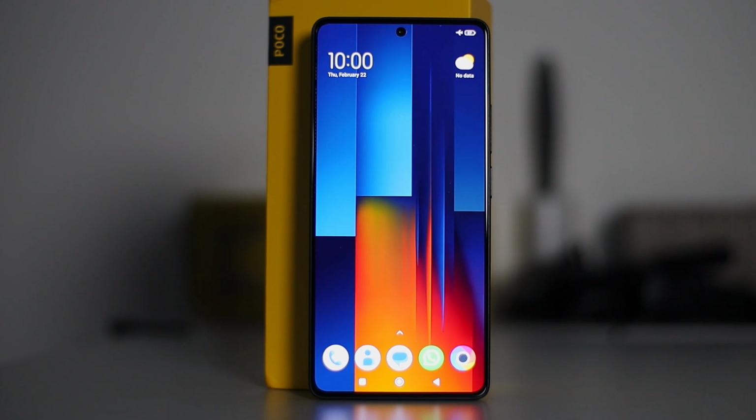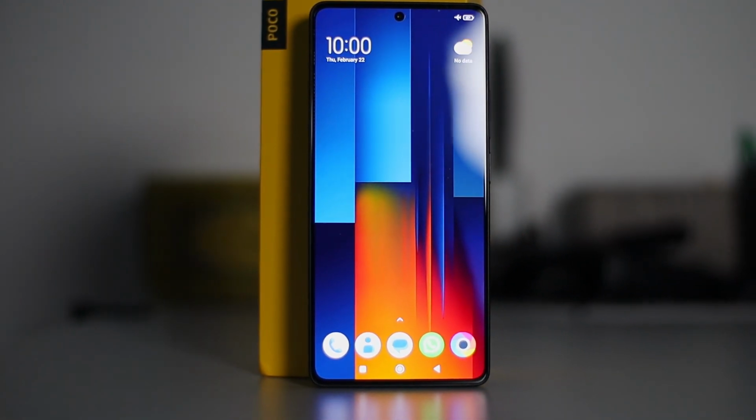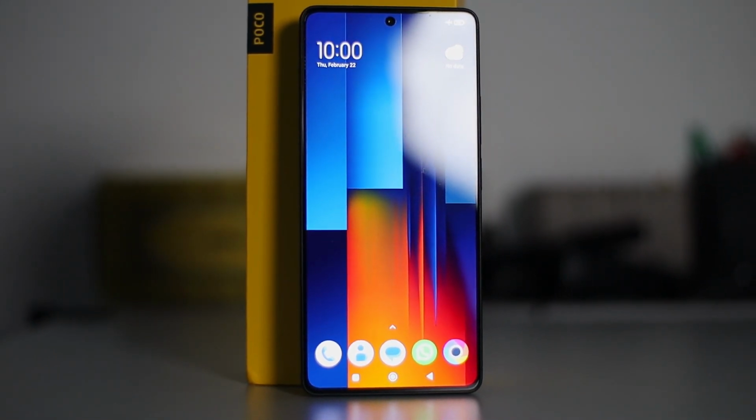So the front side of the phone has a 120 Hz AMOLED display with 1300 nits of max brightness. Also, it's got the under-display optical fingerprint sensor, and the front camera is 16 MP.